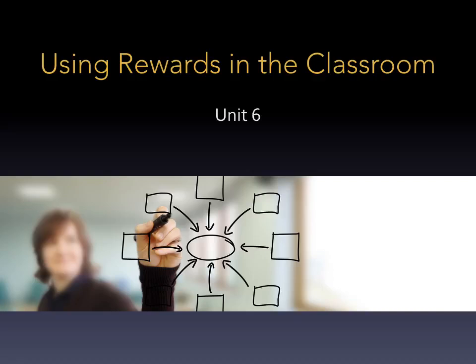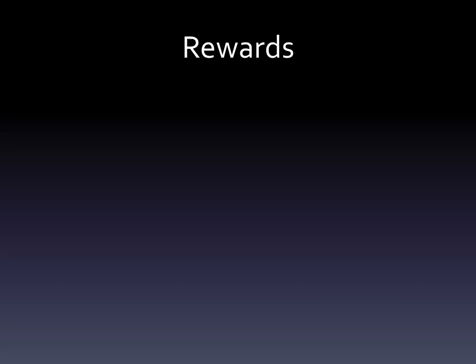In Unit 6, we're going to look at using rewards in the classroom as a way of managing your learners' behavior. Now, the whole idea behind rewards is that it is meant to motivate learners. Think about it. Your salary is considered a reward. Now, let's say that you could earn a bonus every month if you completed all your work. Admit it, you would be more motivated to complete your work.